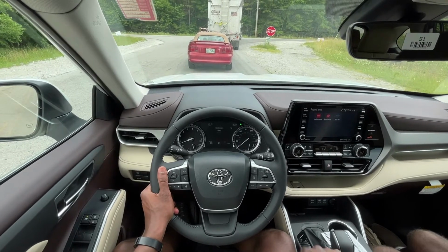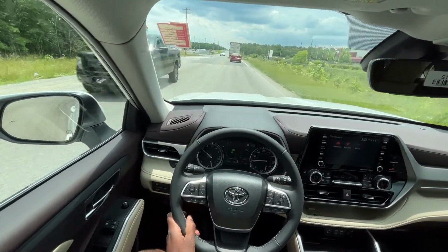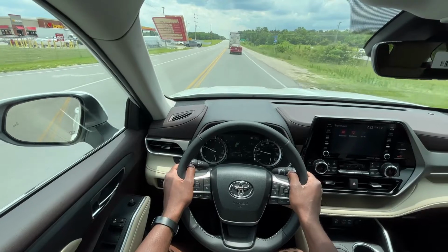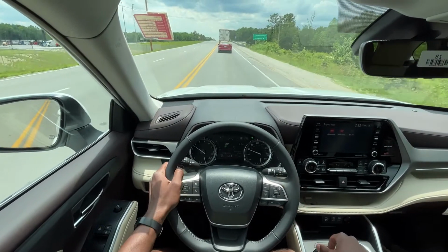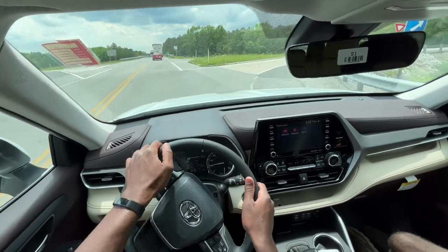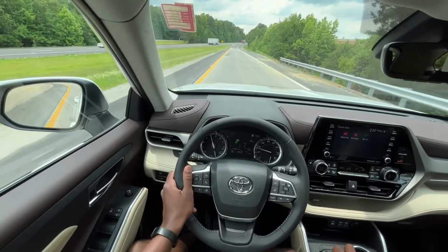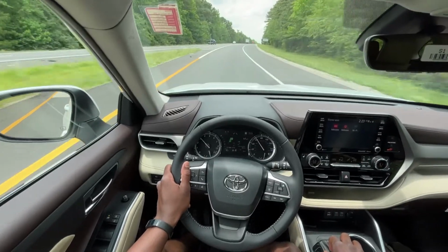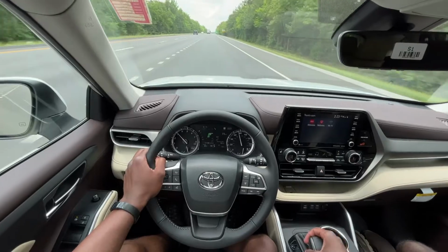So I'm going to put it into sport mode now after having it in eco. Well, these shifts are crazy fast with this 8-speed. So it looks like we're going to be able to open it up, taking her on the interstate here. Going to downshift. Going to try and keep the revs low. Yeah, really impressive power there.